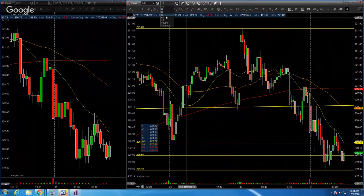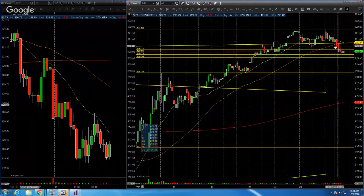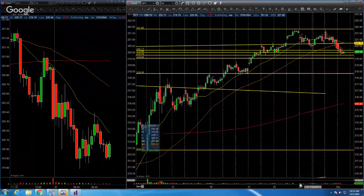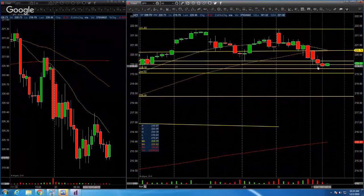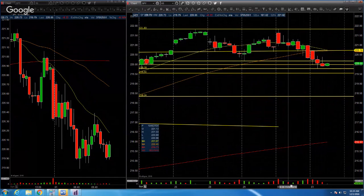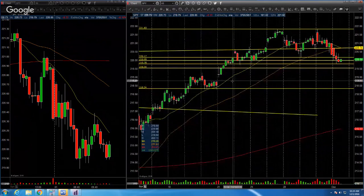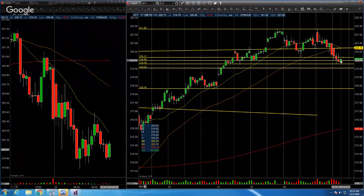Let's go to the 60-minute chart real quick here. So we are below the 50 and the 20 at this point. Yesterday, they did hold on to it, and then at the end of the day, it did sell off. But here's the lines that I just drew in. Let's go back a little bit just to see. Yeah, we have a gap fill down in here as well, about 218.54. But we are holding on to the 220 even number. Let's see throughout the day if we go sideways or get more selling pressure.